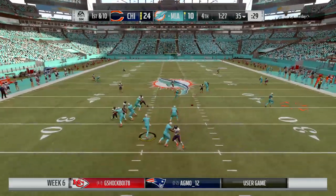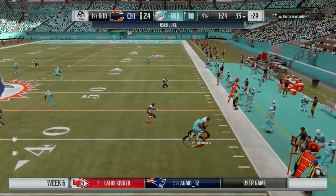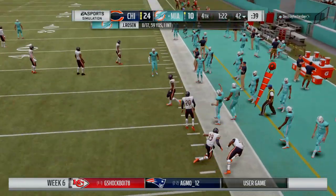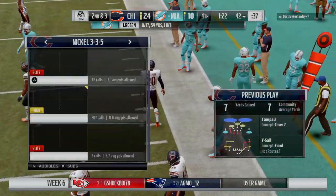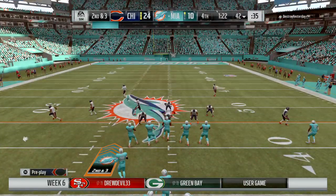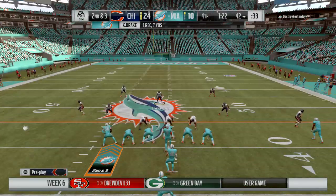On first down, it's Rosen. He goes underneath the Drake. 7 yards on the play, and that'll make this a 2nd down. Able to get 7 on that first down pass play. 2nd and 3.